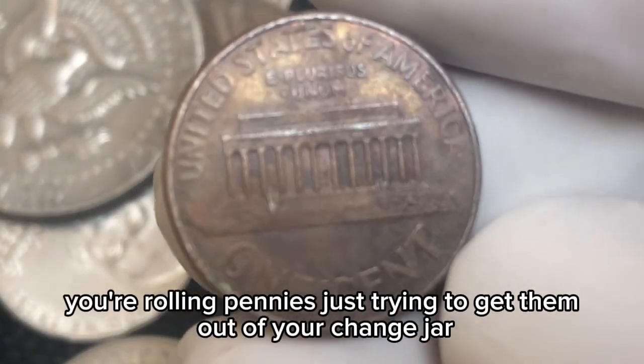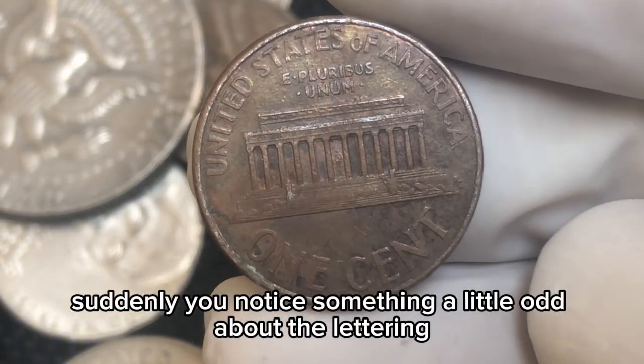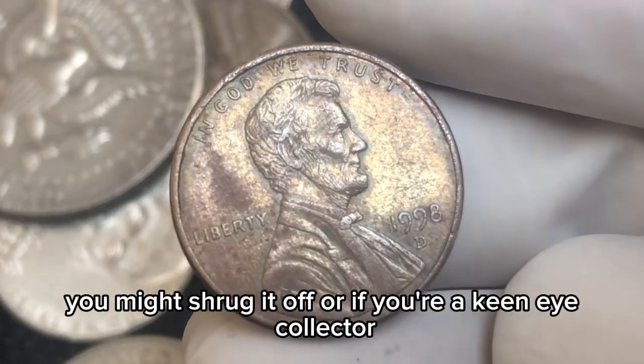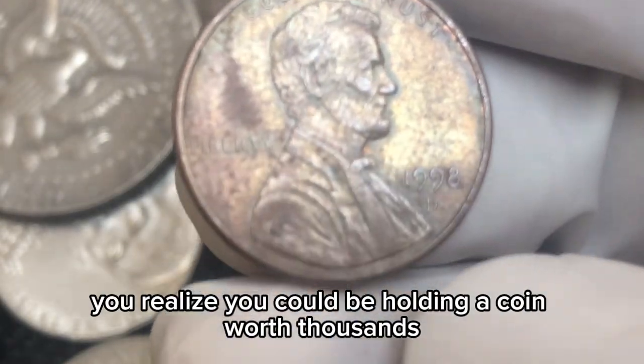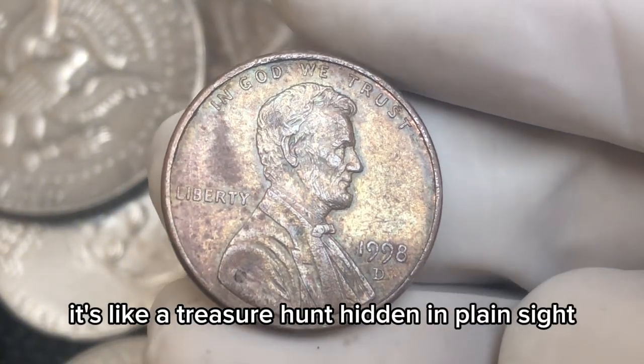Picture this. You're rolling pennies, just trying to get them out of your change jar. Suddenly you notice something a little odd about the lettering, or maybe Lincoln's face looks slightly doubled. You might shrug it off, or if you're a keen-eyed collector, you realize you could be holding a coin worth thousands. That's the thrill of coin collecting. It's like a treasure hunt hidden in plain sight.